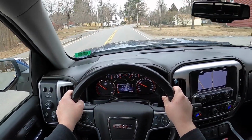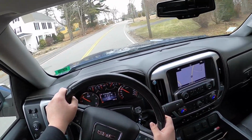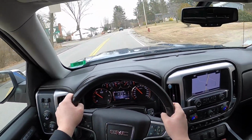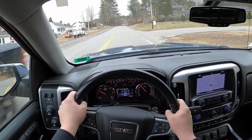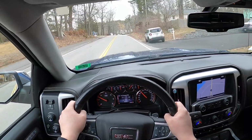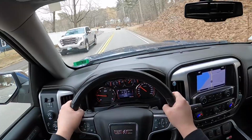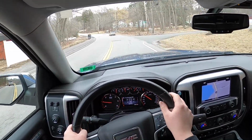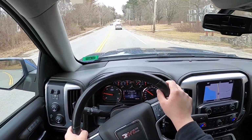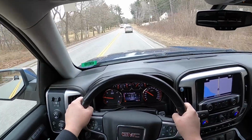I haven't driven much of the competitors to the GMC Sierra, but I will say I haven't heard of these trucks being unreliable. I feel like if you get one pre-owned that's a couple years old, you can really have it hold its value until you get upwards of 150 to 200,000 miles. So keep that in mind. If you want to park money in a truck, drive it around, and then sell it when you can afford something new, you won't lose much money after its initial depreciation.